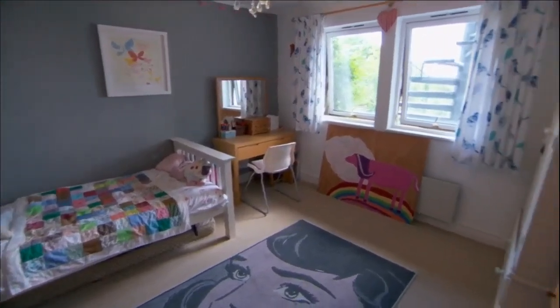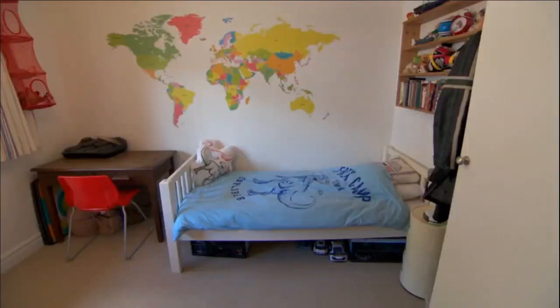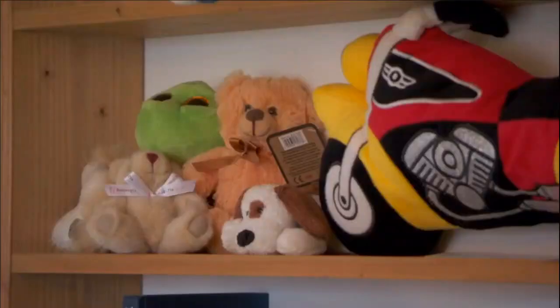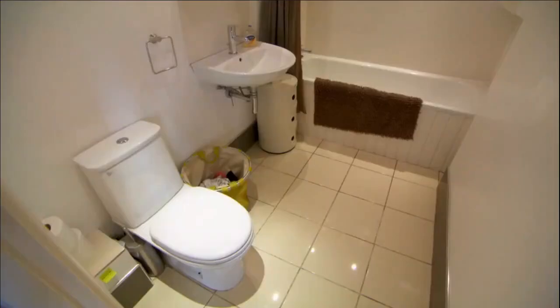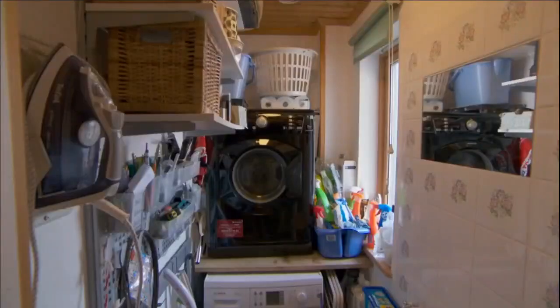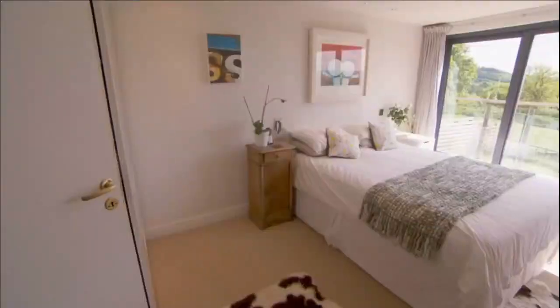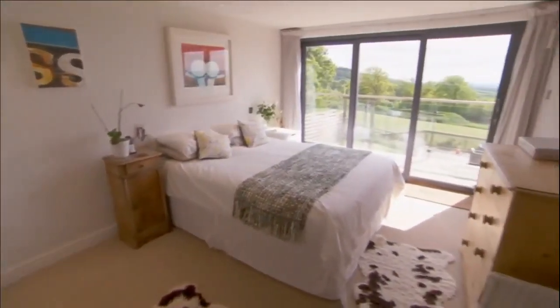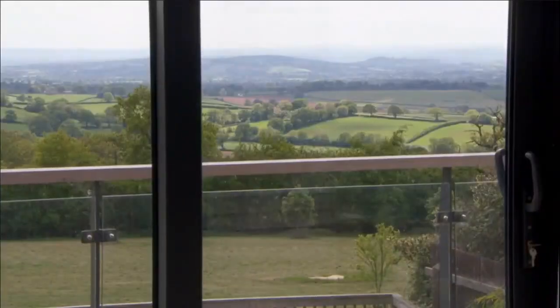Down on the ground floor, there are a total of four bedrooms. A compact double and a good-sized single are currently children's rooms. There's also a further snug single, a neutrally decorated family bathroom and a handy utility room. But we're heading for the master. Yeah, it's a good-sized bedroom. Yeah, and obviously excellent views. That's really nice as well. Lovely. Sit in bed with your cup of tea looking out there would be perfect.